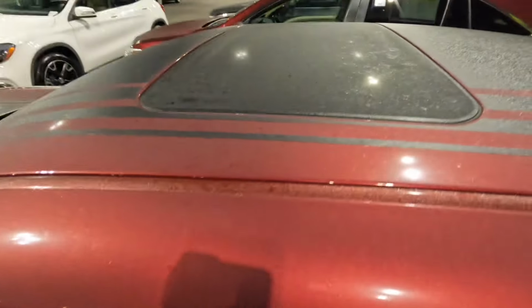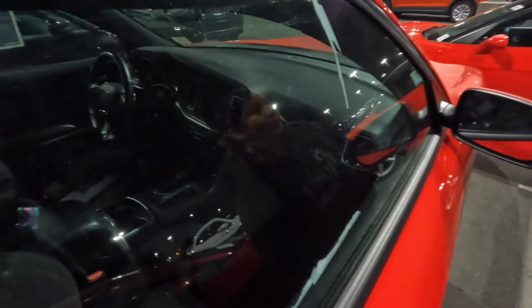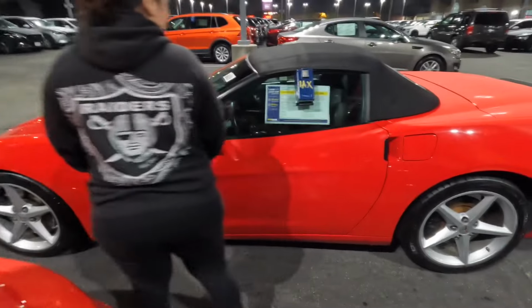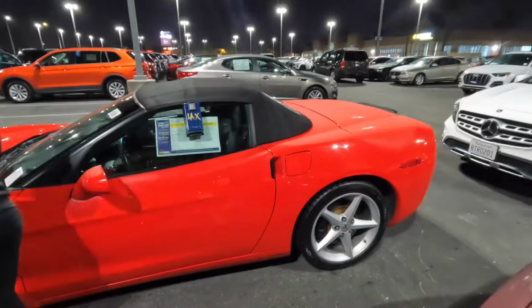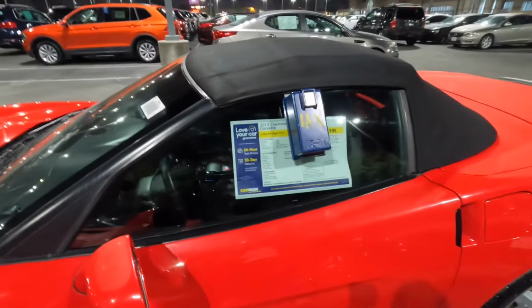You see, this is nice. This is real nice. And it got a sunroof and it got the black accent right there. Oh yeah. Nice. We're gonna make an appointment because I wanna see some cars. This is nice. And then you got this C6 Corvette. 2013 was the last year that they made the C6 Corvettes. This one got 69,000 original miles on here. And it's a stick shift, and it's a top too.